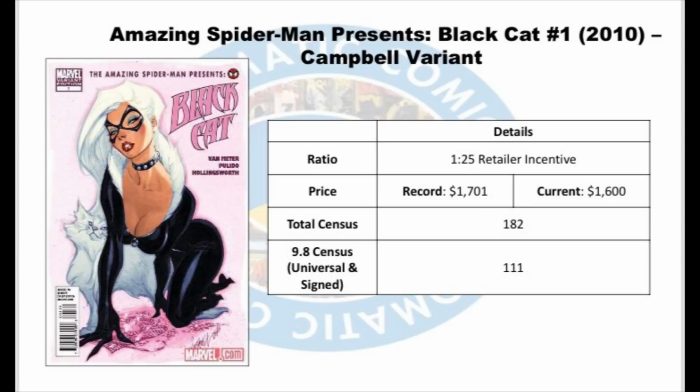But this one, total copies on the census, 182, with just 111 as 9/8, either universal or signed. So again, J. Scott Campbell, he's going to make an appearance on here multiple times, but this is just another one of those classic covers from him, real popular. Obviously, Black Cat is a very popular character, and so that helps drive the demand for this book.